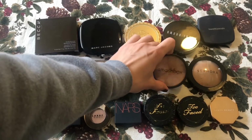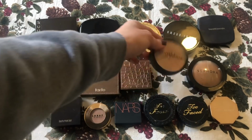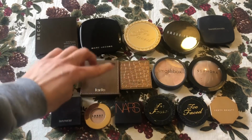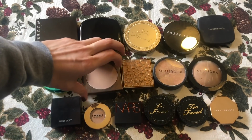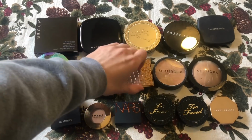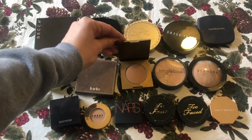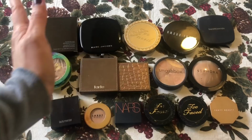Then this one from Smashbox came from Joy from Joyful Beauty. She decluttered it to me and there are already pans showing there. I have these two from Tarte. They're both the Park Avenue Princess bronzer. However, this is the matte version of that bronzer and this is the shimmery side version of that bronzer. I've used one of these before and I know that I love it.